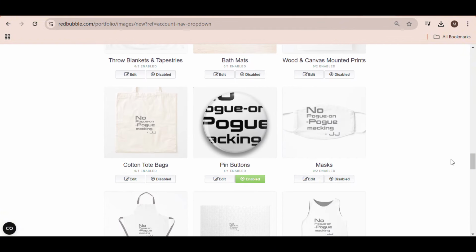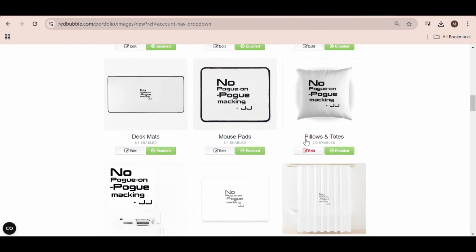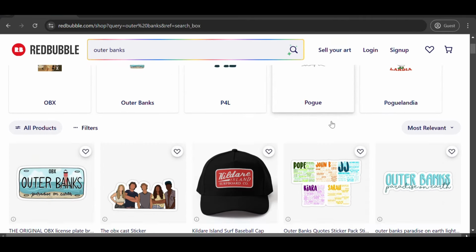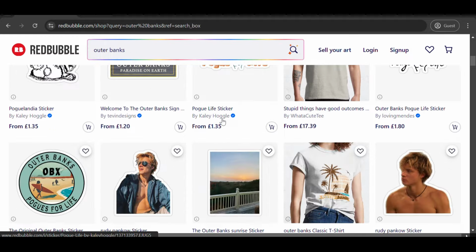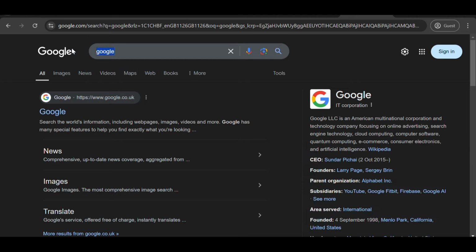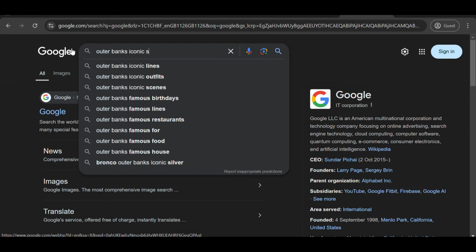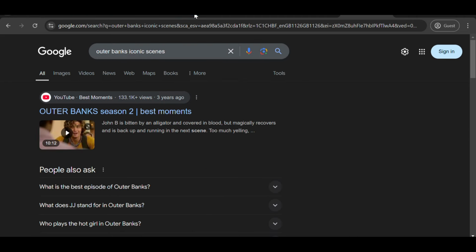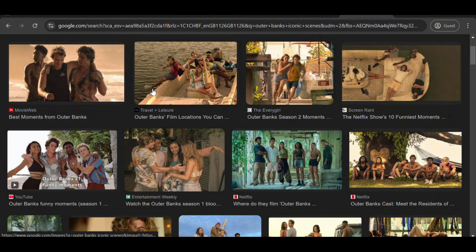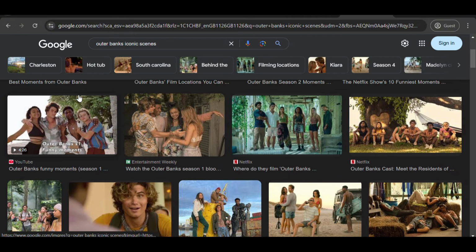Okay, so that was the first method. Now on to the second method of creating fan art, which is probably the one that makes me the most sales. For this method, we're going to create our own unique image based on a scene from the show. I'll show you exactly how to do that right now. Head back to Google and type in Outer Banks iconic scenes, click on images, and then find one where the characters' faces are clearly visible. This may take a bit of time, but make sure to find a really good image.